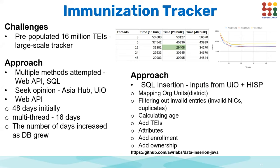So what we basically did was we tried to directly import the data into the DHIS2 database, which is kind of a risky procedure, so which required a lot of testing. But basically, it involved finally seven steps. The first thing is to map the organization units, then to filter out any invalid entries. And age, of course, it's a very custom requirement we had. We had to calculate that. And then we imported the tracked entity instances first, then the attributes, then enrollments.